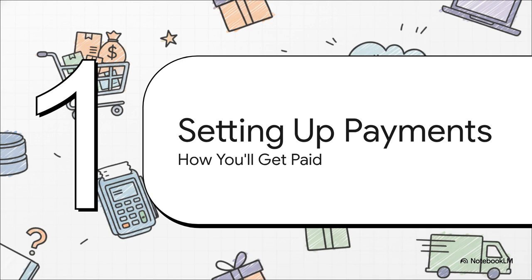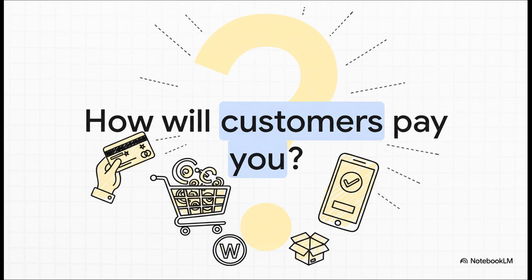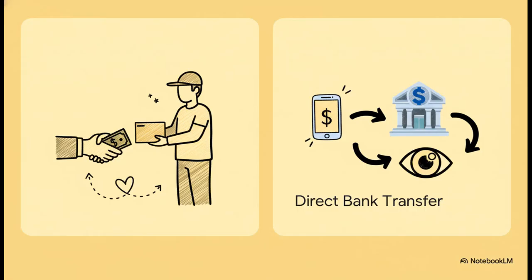In the world of e-commerce, these are called payment gateways. It's just a fancy term for how you get paid. This is the big question, right? You need a way for customers to give you their money that works for them and for you. WooCommerce has a ton of options, but we're going to start with two of the absolute simplest ones. So to keep things super simple, let's start here.